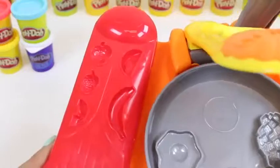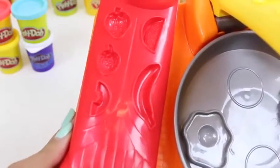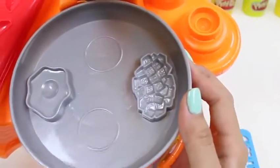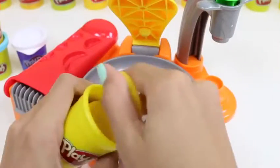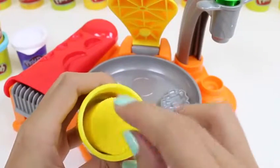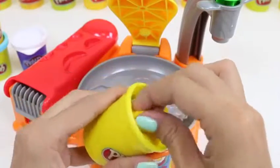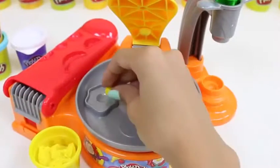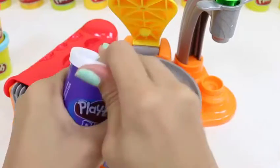On top of this press is more molds. Yum, looks like there's some fruit on there. And on the pan we have 2 egg molds. Breakfast is the most important meal of the day, so let's get started. I think we should start with some eggs. I like my eggs sunny side up. We're gonna put a little bit of the yellow Play-Doh to make the yolk, and the rest we'll use white.